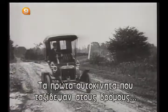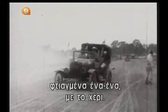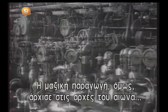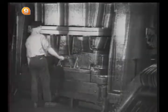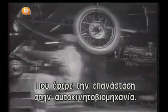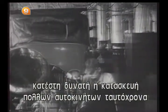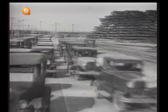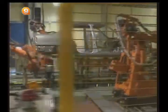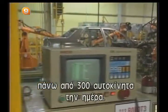The first cars that traveled our roads were works of pure craftsmanship, made one by one and entirely by hand. But mass production, introduced at the turn of the century by Henry Ford, an American, was to completely revolutionize the automobile industry. With the assembly work broken down into several operations, it became possible to make several cars at once, both faster and at less cost. Due to improvements over the years, some auto plants are now able to produce up to 300 cars a day.